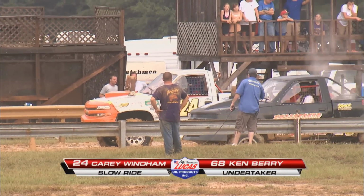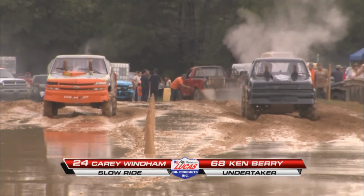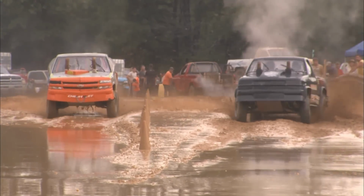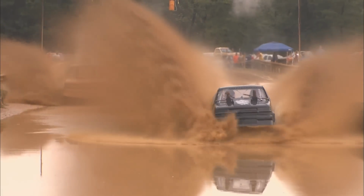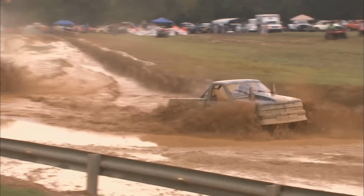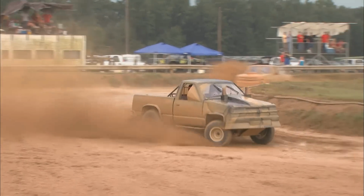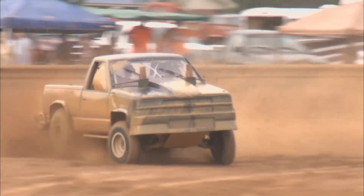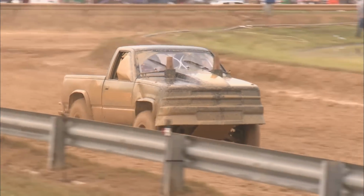And Carey Windham looks like he is a Jeff Gordon fan of the slow ride, and Ken Berry and the Undertaker. And let's talk about lane choice. Hey, they just flip a card up in the air, man, and it tells you left lane or right, and obviously the inside or the left lane, from the driver's perspective, is the better of the two. When he slings it through here, standing on the throttle all the way through the horseshoe, yeah, baby, let it hang out. Use the guardrail if you need to.